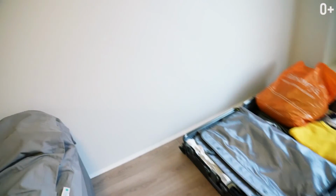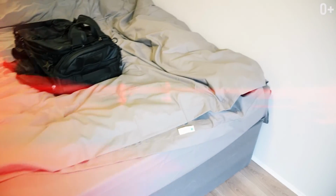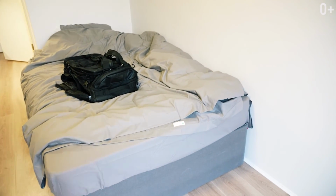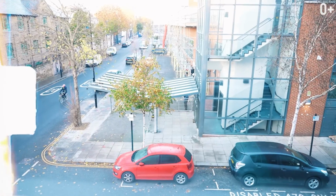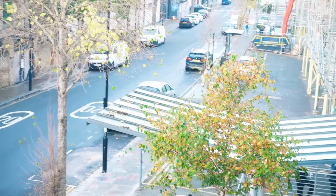And generally, the room is quite spacious. This is not a 1 meter bed, it's a full-fledged queen-sized bed, about 1.2 meters, so it's quite large. A floor-to-ceiling window, a little bit fogged up. And this is my view. Guy in the pink helmet is riding by, and there are a lot of cyclists here.